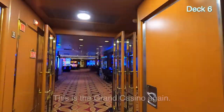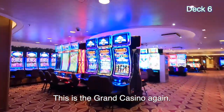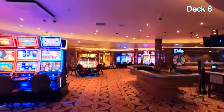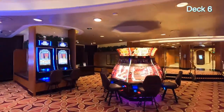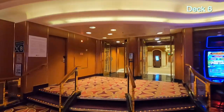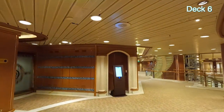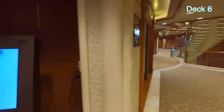So we're going to walk back through the Grand Casino. We're on the other side of the ship, heading aft now. Some of the machines are newer. Another craps table here. Another one of these quarter machines. Anyway, we're coming back into the piazza. And there's a couple of these kiosks where you can get a printout of your account.